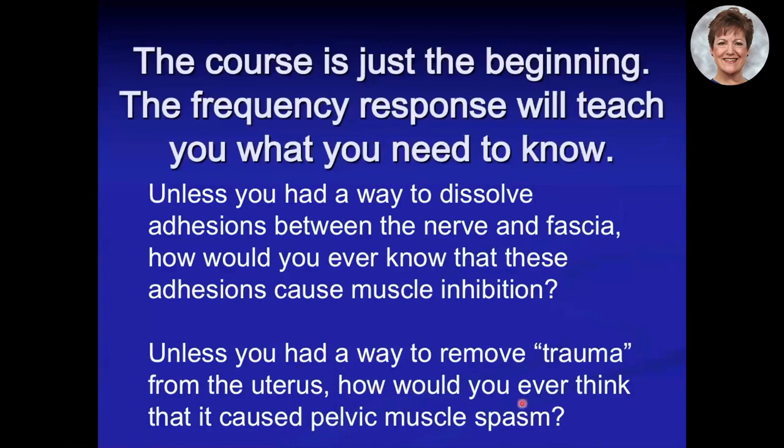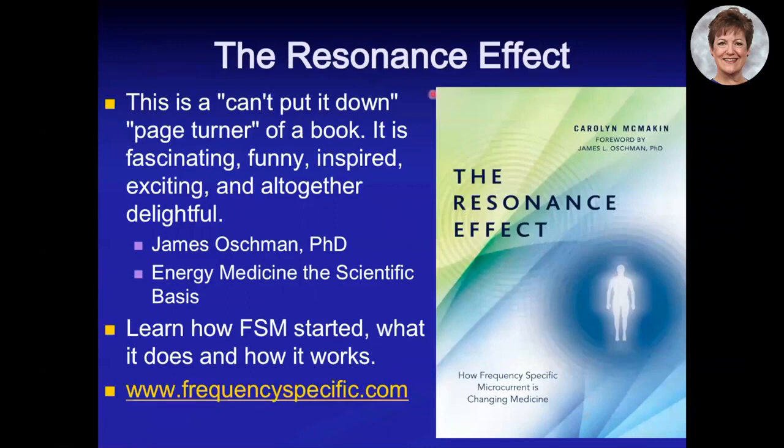This line is from a slide that I deleted from the protocol. If you want to read about FSM, read The Resonance Effect. It is the most readable, easy explanation of what FSM does, how it was developed. Jim Oshman was very kind. He says it's a can't put it down, page turner book. He described it as fascinating, funny, inspired, exciting, and altogether delightful. We talk about how FSM started, what it does, and how it works.